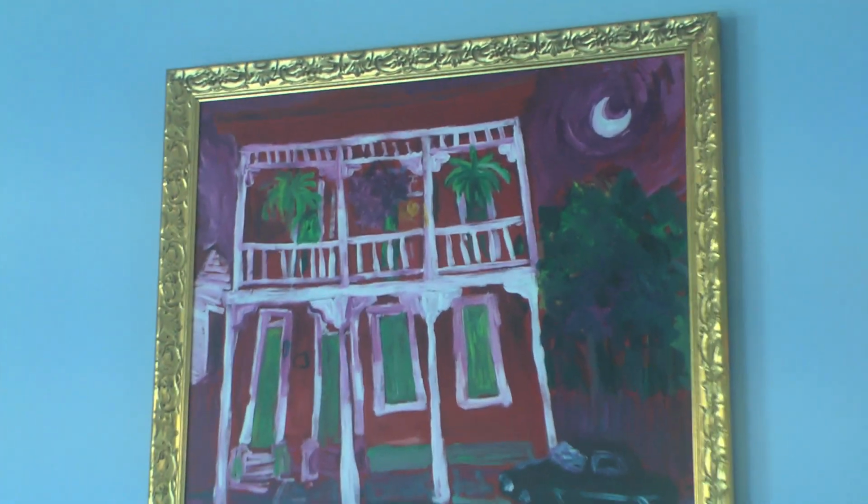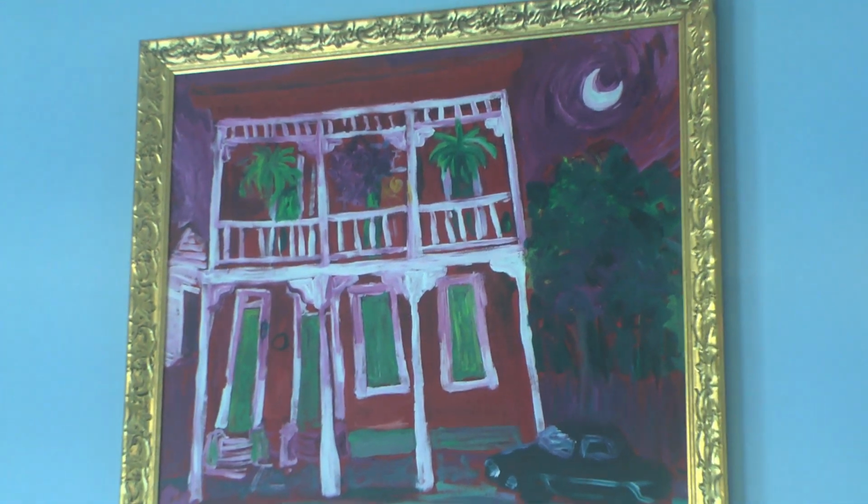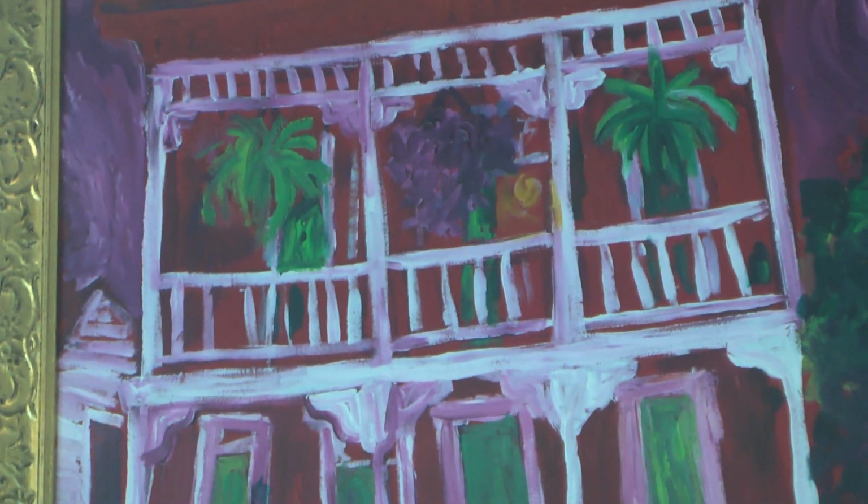And he also painted this house. There's the balcony we were just on. There's my old Carmagia, which is gone. I used to have ferns up there.